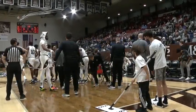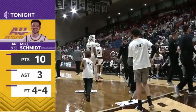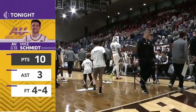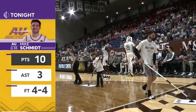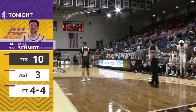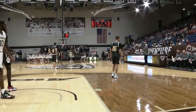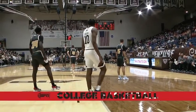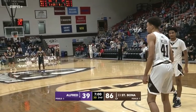Seven minutes remaining in the contest. Bonnies up big 86-39. Mike Schmidt tonight with 10 points. He leads the Saxons. For the Bonnies, it's Linton Brown with 14. Nice first game, so to speak. Quadri Adams right behind Brown with 13 points. 11 each for Jaron Holmes and Abdul Kareem Coulibaly.